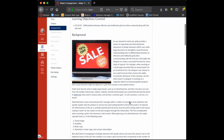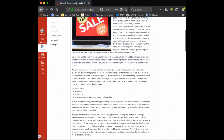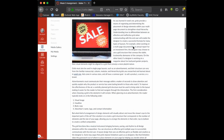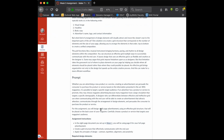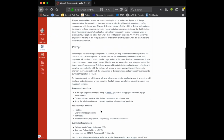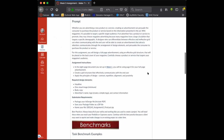It talks about the power of persuasion and different grid structures to think about, and the important hierarchical order of information. I won't read this word for word, but go ahead and read this before getting into the prompt here. It's definitely a good thing to review, because it talks about what to pay attention to when you create your one full page ad. I'm going to go right to the prompt here. So let's read through this and let me know if you have any questions, and then we'll get started with the demo.